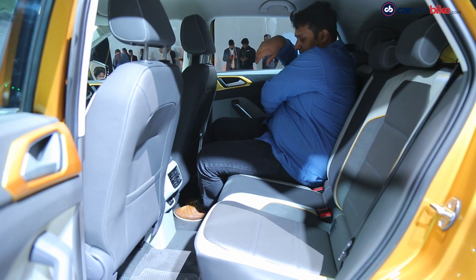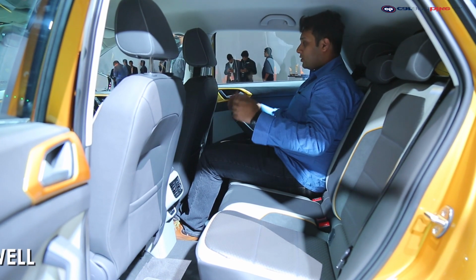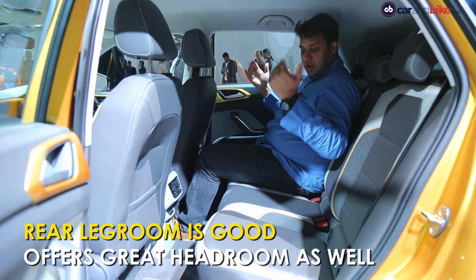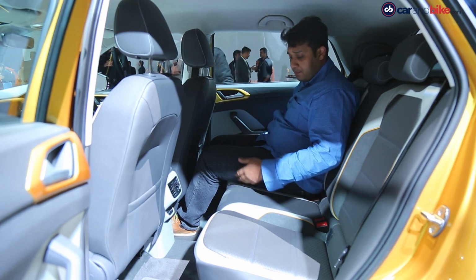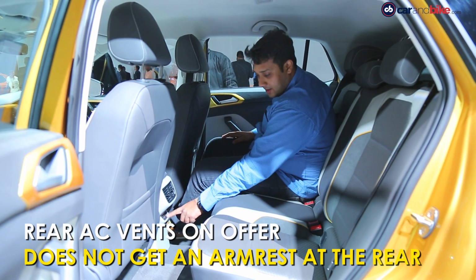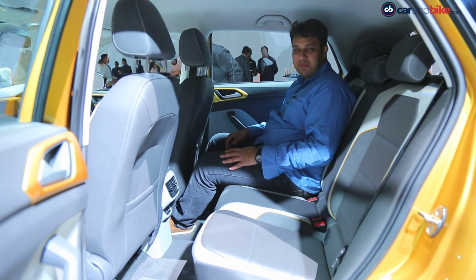This is actually a very comfortable place to be in. Now this seat is according to my driving position, so I'd expect a little less space at the back, but no, there is good enough knee room here, good enough headroom, and basically it is very comfortable because there's good underthigh support as well and good lumbar support too. There are of course rear AC vents on offer, and again fast chargers, C-type fast chargers back here. So a lot of amenities given here. You do miss a central armrest, but it's not that big a deal, is it really? Not a deal breaker for sure.